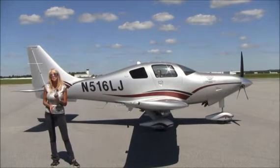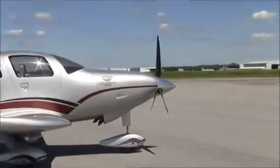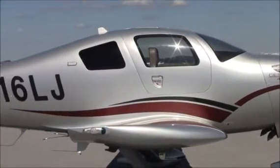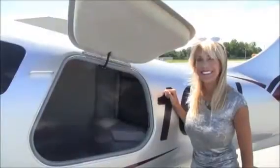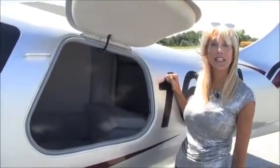Now this paint scheme is something that you're going to get attention wherever you go, at any airport you go to. It's in beautiful condition. The paint was redone in 2009, and it's this gorgeous limited edition commemorative metallic silver with red and black trim. So yes, this is a dream machine, and it will take you to your dream destination, and you're going to want to take your favorite things with you.